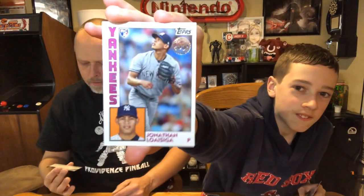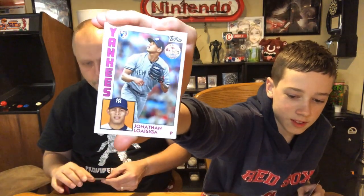Man, I remember these backs. Boy, oh boy. Jonathan Lasagna? It looks like lasagna, yeah. Close enough to lasagna for this guy. Yeah, Topps Greatness. And what else did you get?